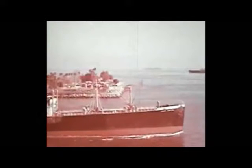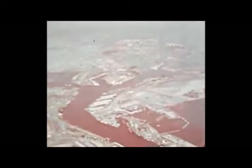Another ship, low in the water, loaded with goods for foreign lands. Each day, many ships move slowly in and out of our busy harbor, bringing things we need, taking things from us to others. There are narrow channels in our harbor, narrow streets of water where ships must move slowly, carefully.